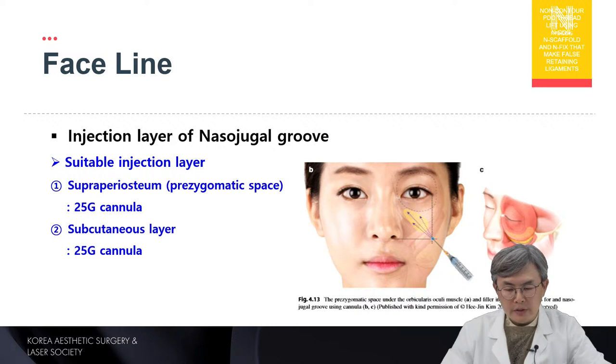When you inject the filler on the nasojugal fold area, firstly, deeply inject the filler, touching the bone, and then do a more superficial injection on the subcutaneous layer for a smoother skin texture.